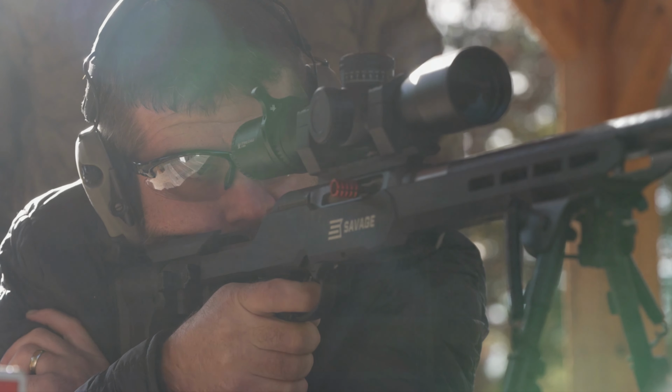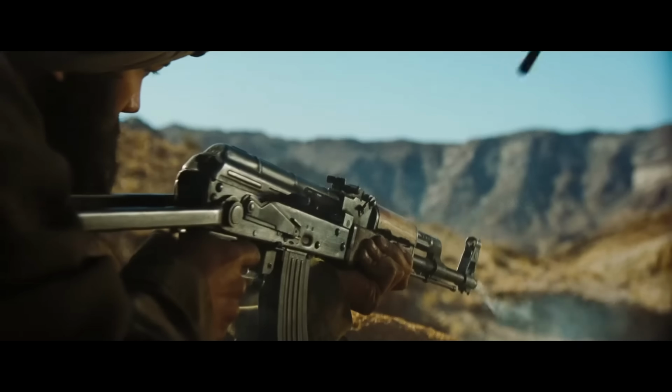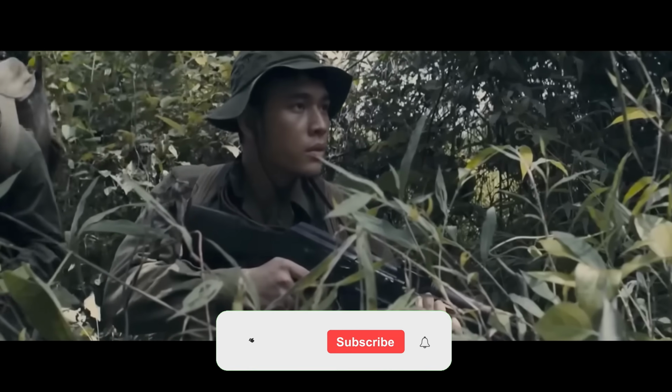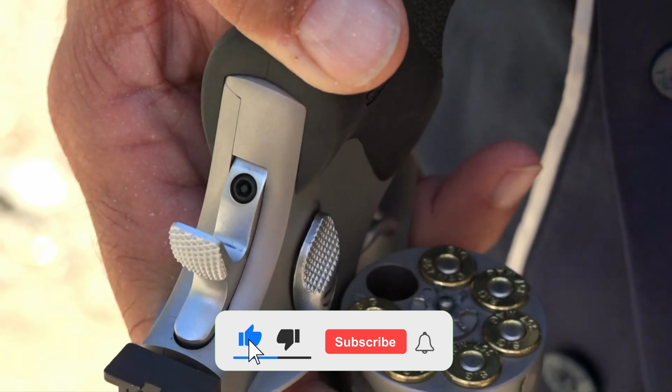Now here's a question worth asking. What truly earns a firearm legendary status? Is it the specs written on a manufacturer's brochure? A radical design? Or is it the kind of reputation you can only build in the real world, earned through failure, hardship, and the unrelenting pressure of time?